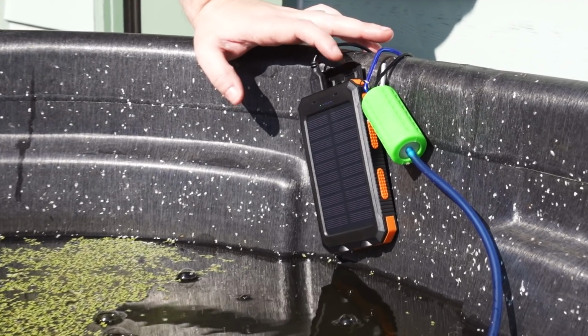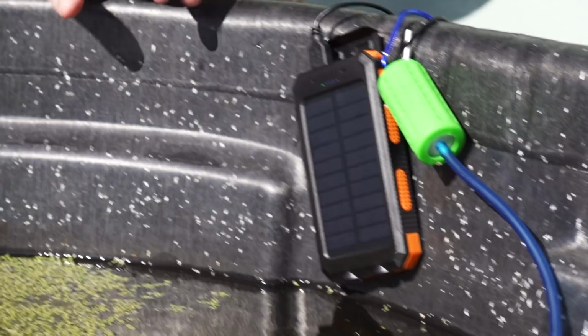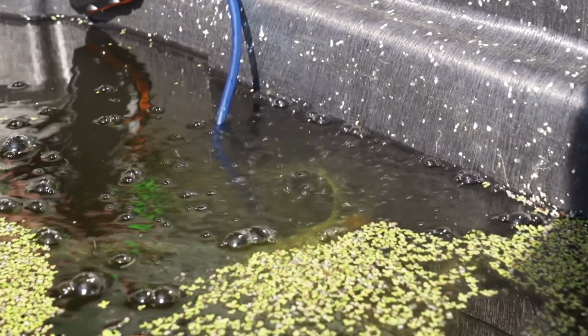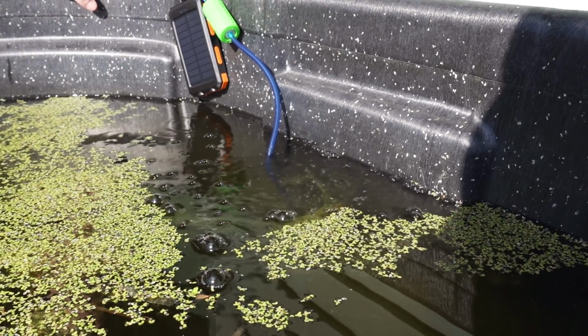So yes, this could get rained on, so I need to put a little bit of a plastic bag. It's under the eave of my garage or my studio right now, but I need to protect it a little more. But I want to show you guys that this is what makes this so cool, is the fact that there's no power going to this pond otherwise.